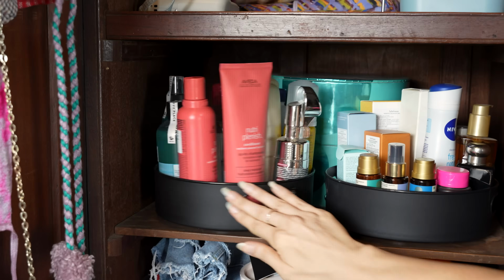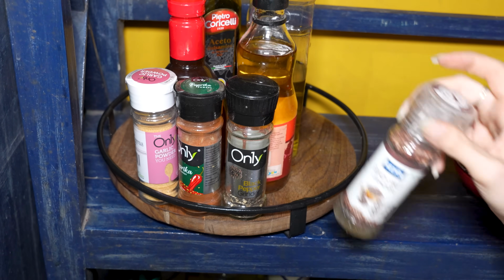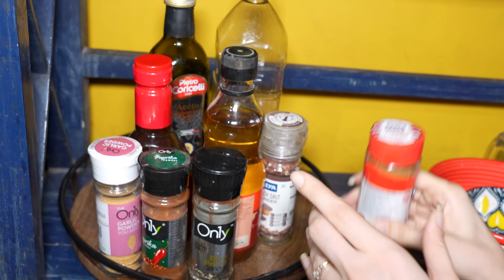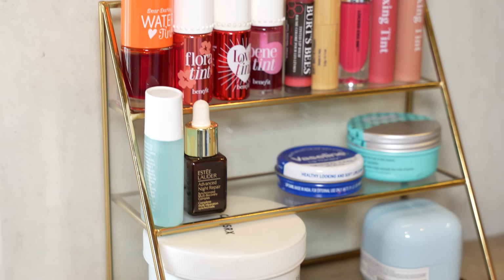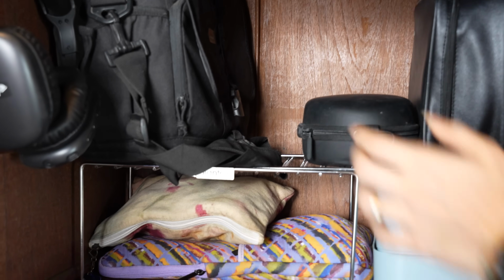So guys, those are all the storage solutions that I ordered from Amazon and some from Miniso. I really am happy with the Lazy Susans, the turntables. I feel like they work really well. I also really like the glass shelf, even though it's a little bit small for me. The metal shelf, I'm not really loving. I don't really know if I will get a lot of use out of it. I just feel like, yeah, it's there, but I could have lived without it, if you know what I mean.